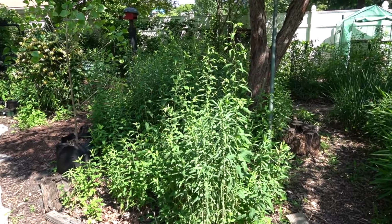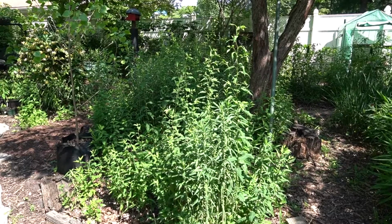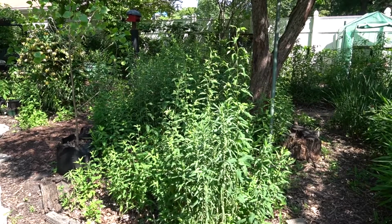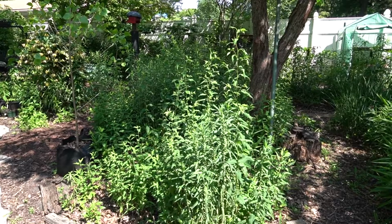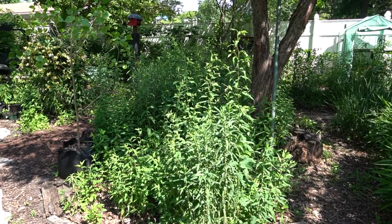And asters are one of those things that don't bloom until toward the end of the year. But if you learn to identify them, oh, that's an aster, you let it grow, and it's going to bloom at the end of the year. It's going to really deliver for you. Yeah, and look at all of the asters.